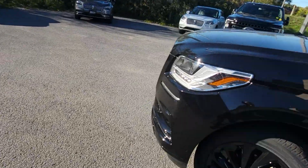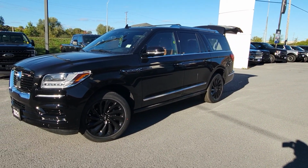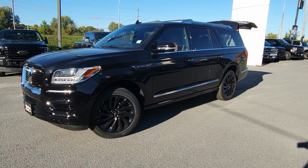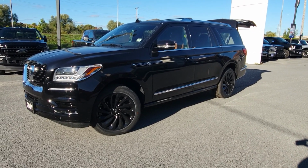If you'd like more information on it, happy to get it for you. I'll send you some general quote information. Hopefully we can sort out something with the lease a little bit ahead of time. Just with the chip shortage, it's hard to get vehicles right now, but hopefully this one looks like it could be a good option.